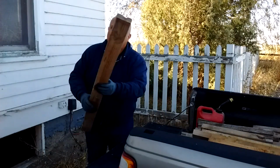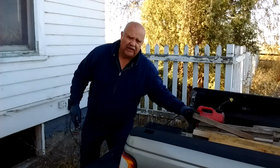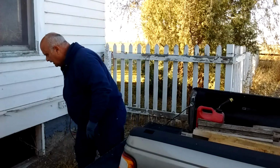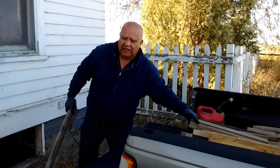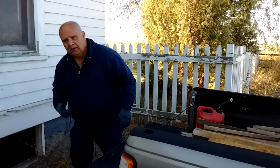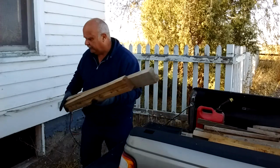Hi everybody, it is Thursday the 12th of November, and I decided to get myself some free firewood. Help offset some of the cost of heating this old house with coal. So on the days I'm not working, I'm chucking wood into that fire. Yeah, the old furnace there.